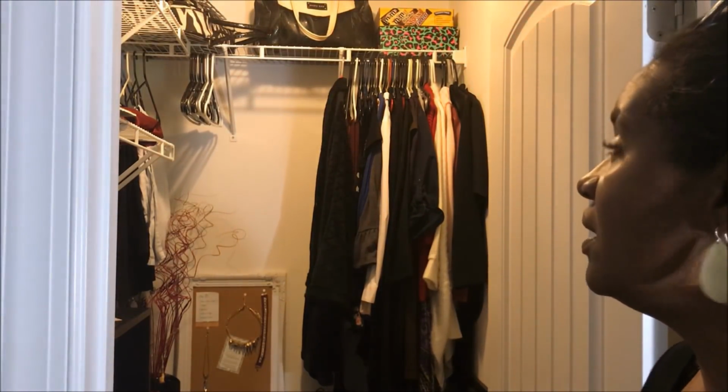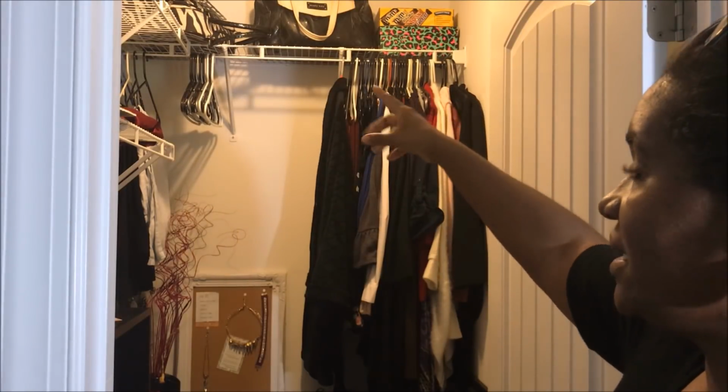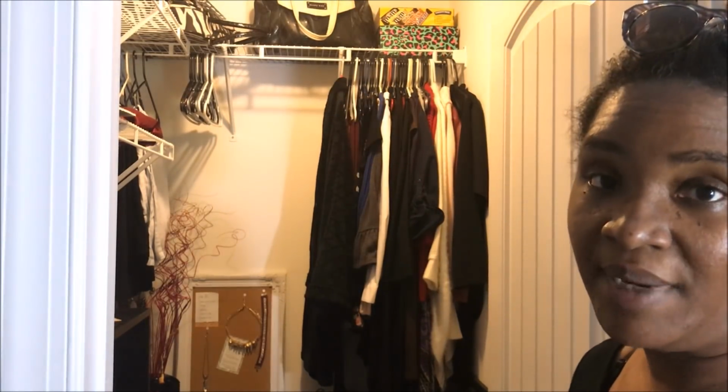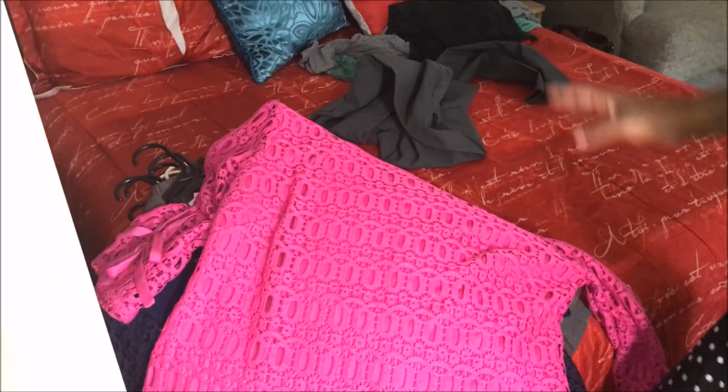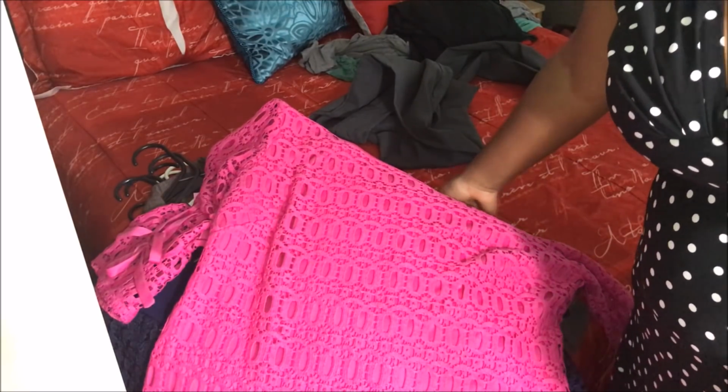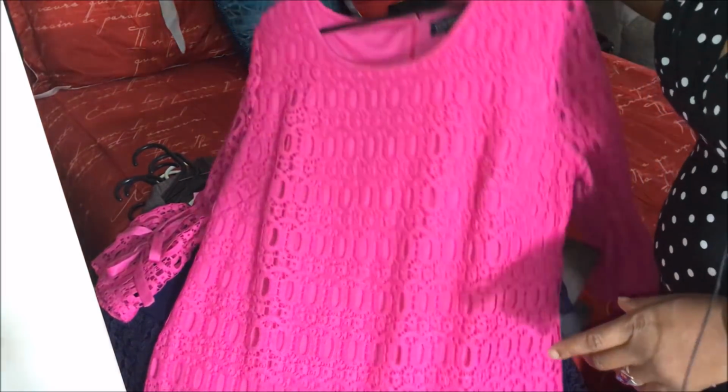Right now I don't have the finances to go buy any baskets, but I'm going to keep that in the back of my mind. So let me show you what I was able to pull out of the closet and what I think I'm going to be able to make a bag with. Okay, everybody, so here's some of the things that I was able to pull out of my closet.